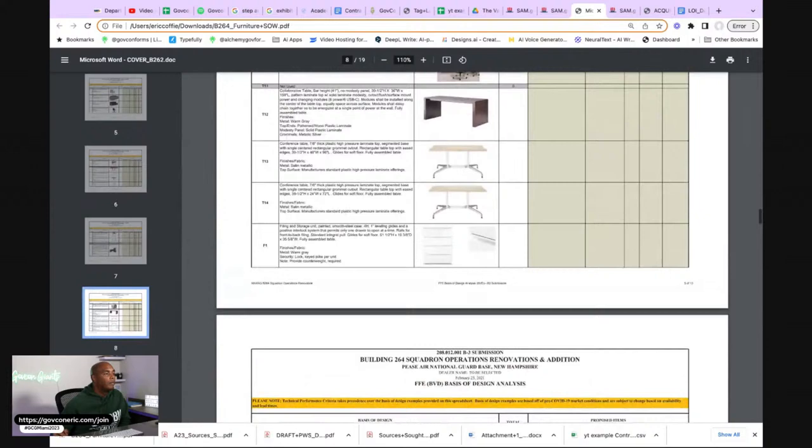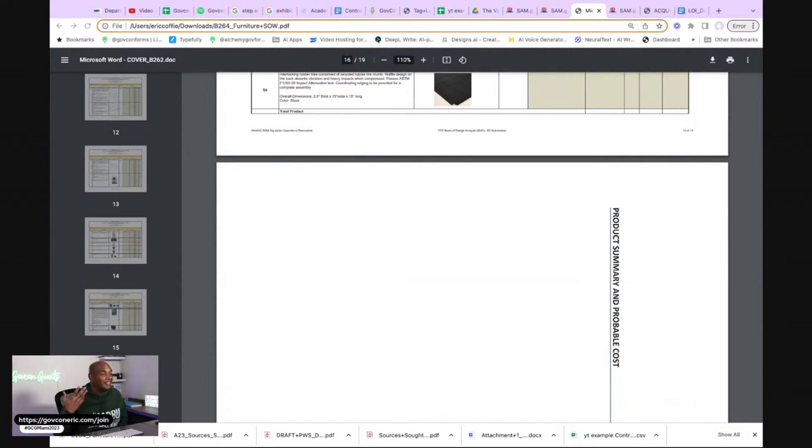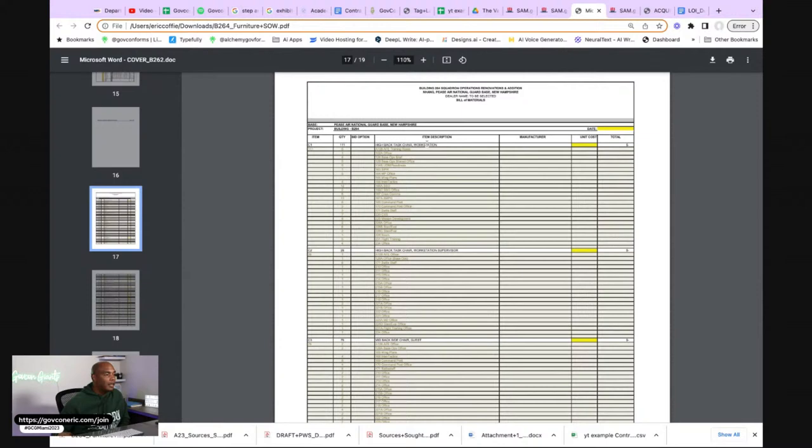Okay. So now for me, it was literally 5 minutes of research. Now at least you have a baseline for products that you can have a conversation about, right? This in here has high back desk chairs, workstations, side chairs, right?